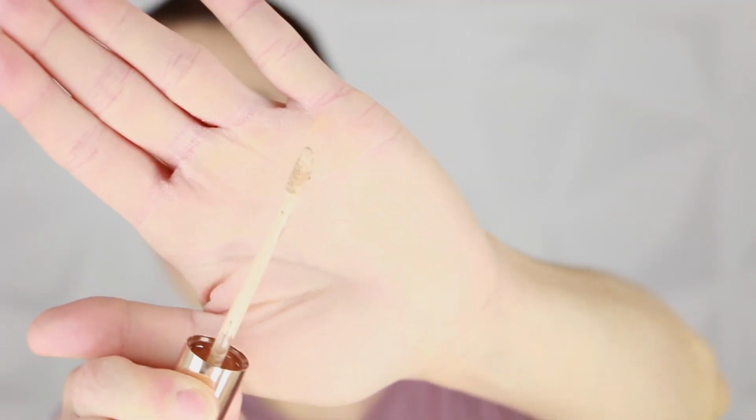The formula is perfect. It hydrates and it covers without being too heavy, without creasing, without looking too cakey, without looking patchy, weird. It blends like a dream. I love the doe foot. It's the concealer that I'm wearing today. And the doe foot is a little bit on the skinnier side, but it does have a point to it, and I will show you.